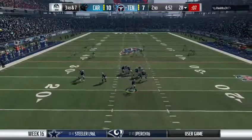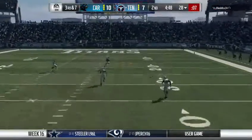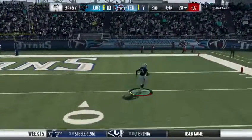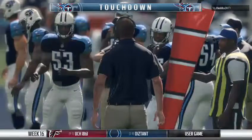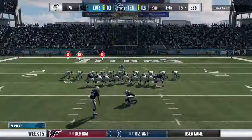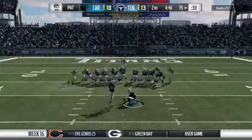Boykin, eluding the pressure right. Now he's going to throw it back deep over the middle. Oh, wide open. Complete. Touchdown, Titans. A big play there. His 5th touchdown now on the year. And the Titans have taken the lead.